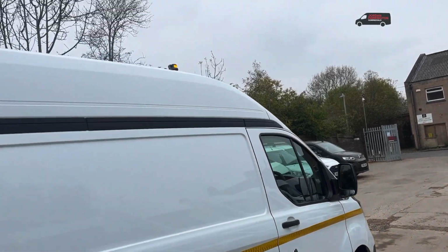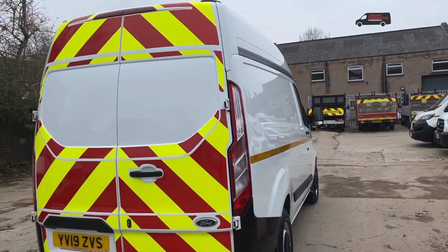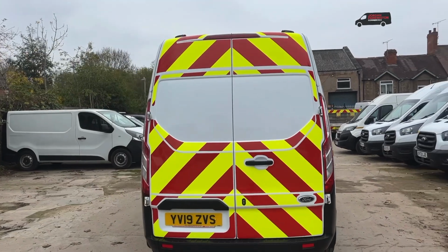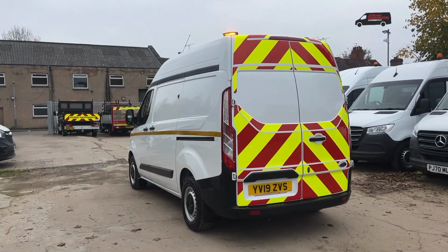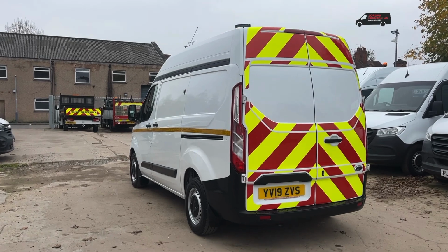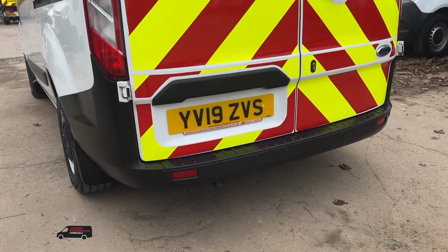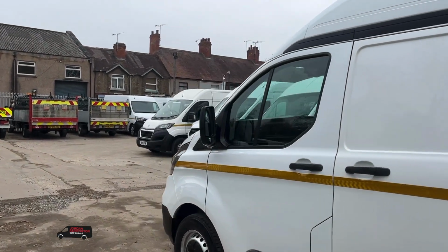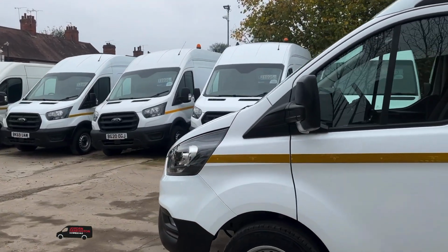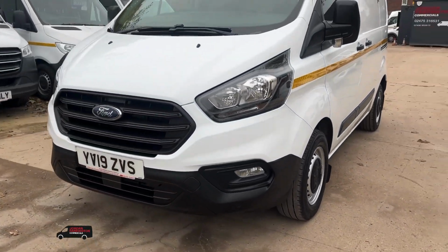So as you can see, four corner roof flashing beacons, full length reflective stripe, rear door chevrons. And obviously being a 19 reg does mean it's Euro 6 ULEZ. You go to clean air zones free of charge. These ex-Virgin Media vans always come with rear sensors and front sensors. And obviously the excellent setup in the back with the BOTT racking. There's front sensors and your fogs.